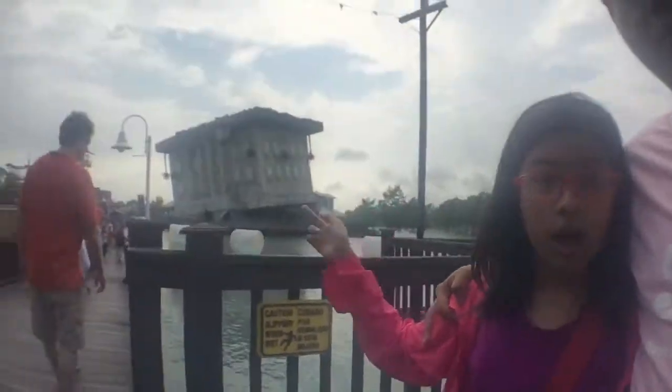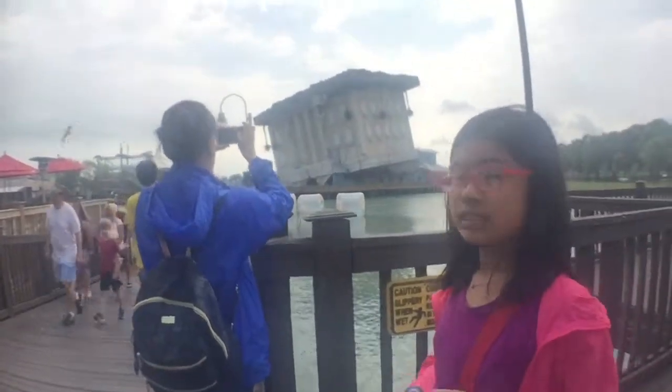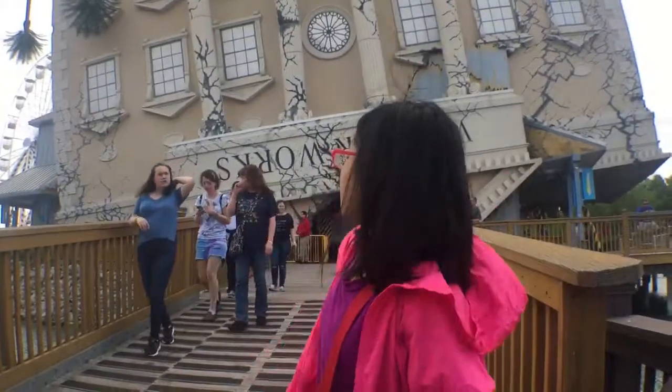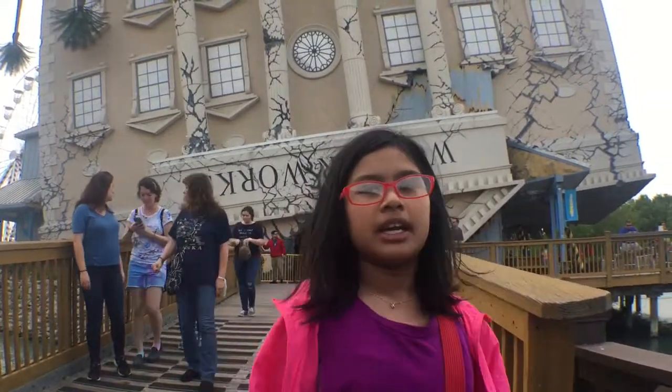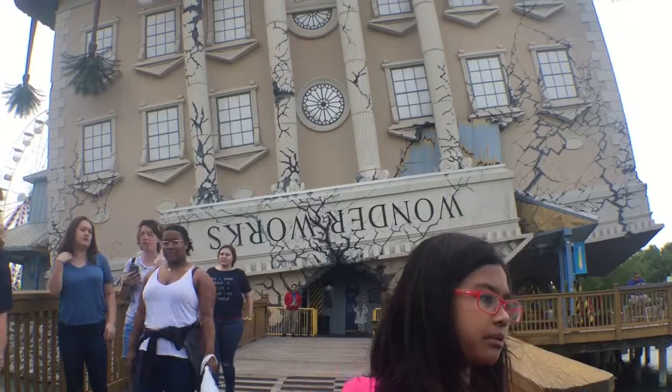First, show them upside down. Can you see it? It's quite upside down over there. Well, we'll see you inside upside down. So yeah. Right now, behind me is the upside down house. I think we should go inside right now.